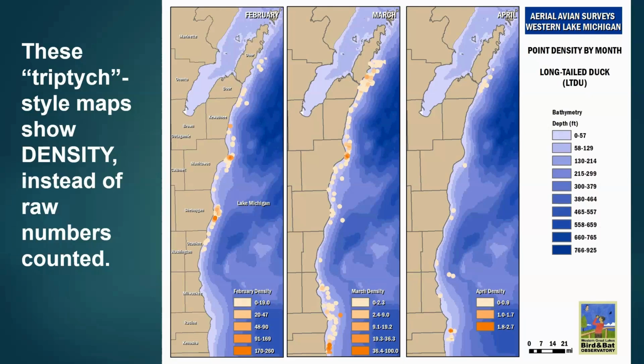So that makes them different in another way as well. You can see on these maps something about the bathymetry, the water depth: the darker the blue color, the deeper the water. So those areas where we found longtails are again in that area of water depths between about 50 and 200 feet deep.